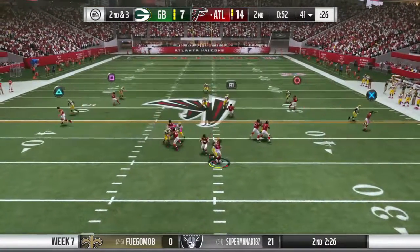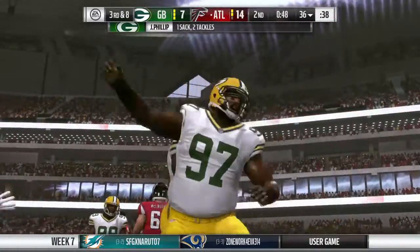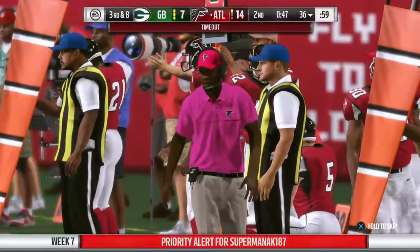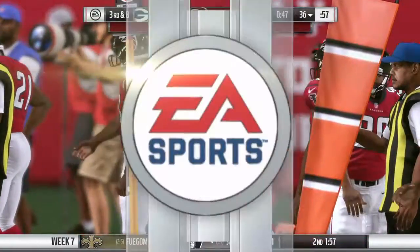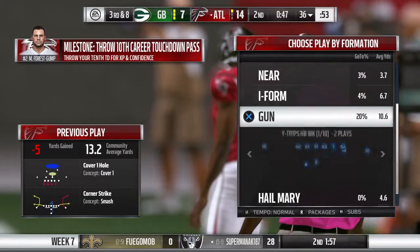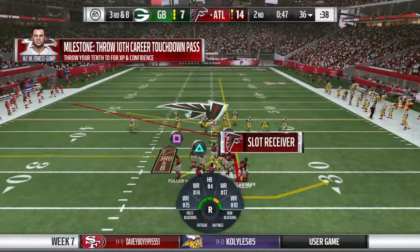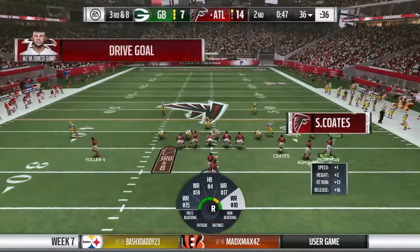Now a shotgun snap as they'll look to throw. And no escaping this time as he'll go down. They got him for a sack. Now hold everything here. We're going to get a timeout by the offense. So that means they're down to 1 remaining here as we head toward halftime. And if they want to keep this drive alive, they'll need 8 yards here on 3rd down.